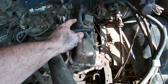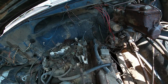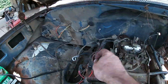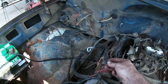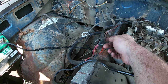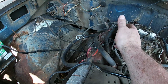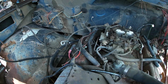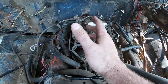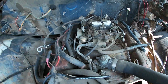This is all clipped on factory spots on the valve covers with the tie-ups for the spark plug wires, all that. And you can tell here, they eliminated one of the alternators, because this should be the charge wire for one and this should be the charge wire for the other. And they just made one an exciter and kept one a charge wire. But it still has all the original heat riser choke, still all hooked up, still in good shape.